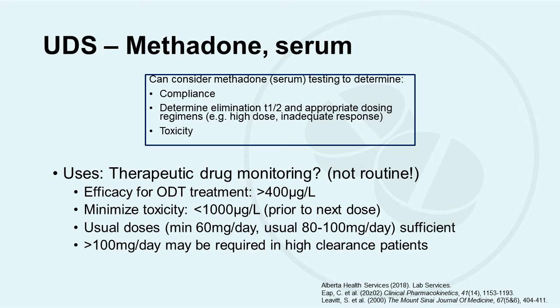A methadone serum concentration can also be measured. AHS lab services indications for testing include determination of compliance, elimination half-life, and appropriate dosing regimens, or toxicity. Overall, it could be used for therapeutic drug monitoring, but it is not commonly used. We are titrating to an appropriate dose based on clinical response, e.g., control of cravings and withdrawal symptoms, not a laboratory level.